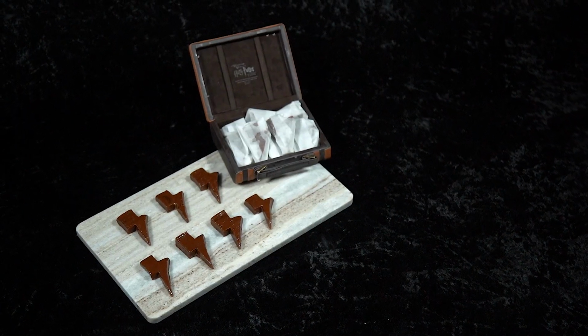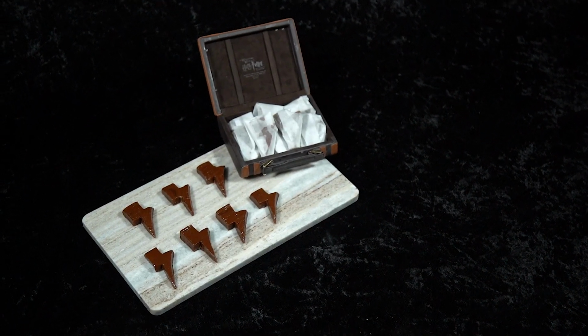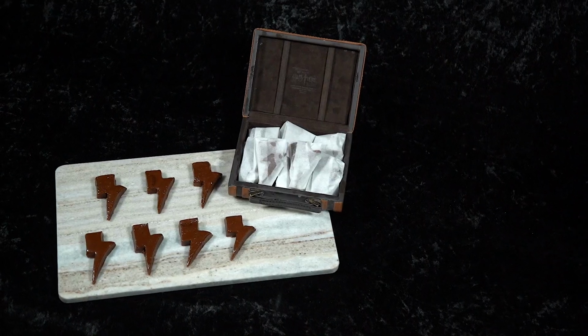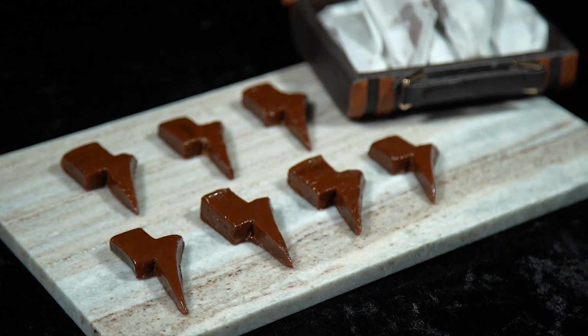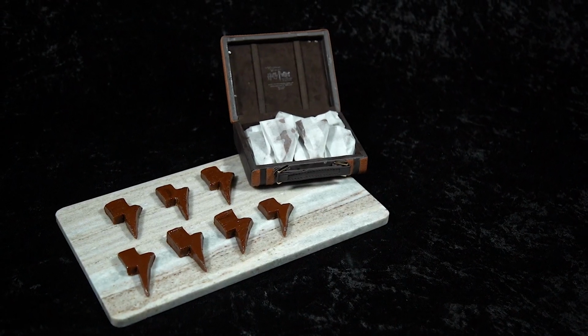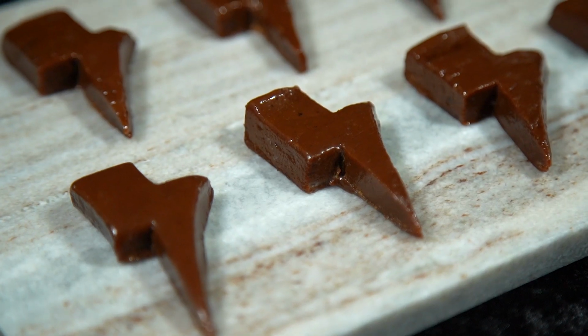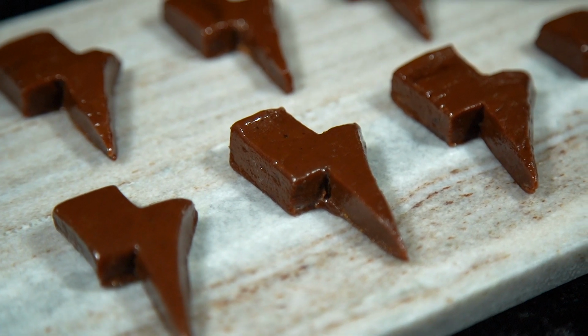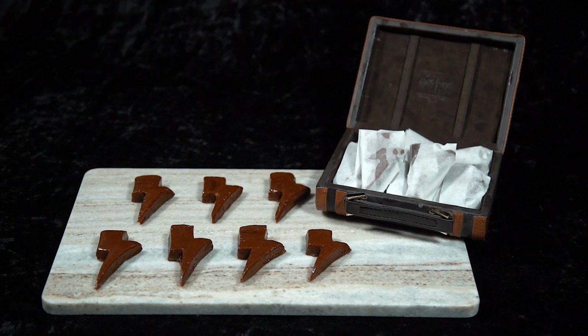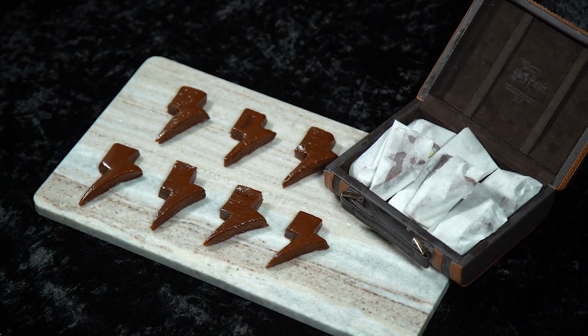And we're done! These magical lightning bolt Harry Potter toffees are so good, they just might put Honeydukes out of business. You can always personalise these by adding on sweets, chocolate or icing on top, but I think they're pretty magical just as they are. So there you have it, that is an easy toffee recipe that we've added a little bit of my Harry Potter kitchen magic to make them extra special.